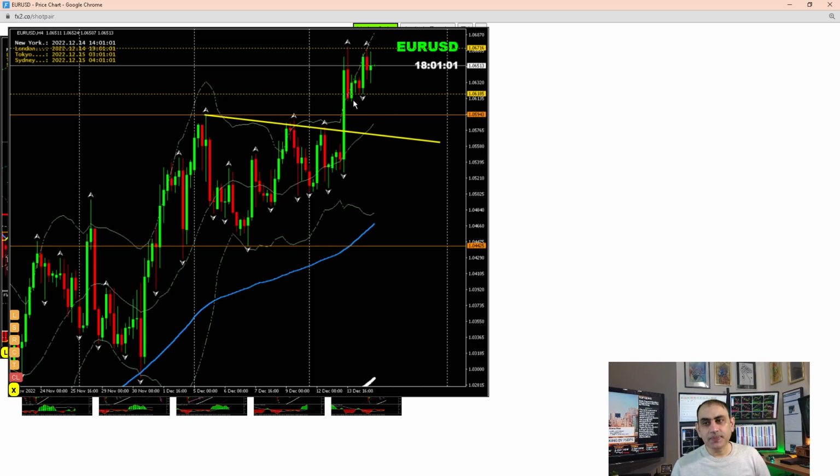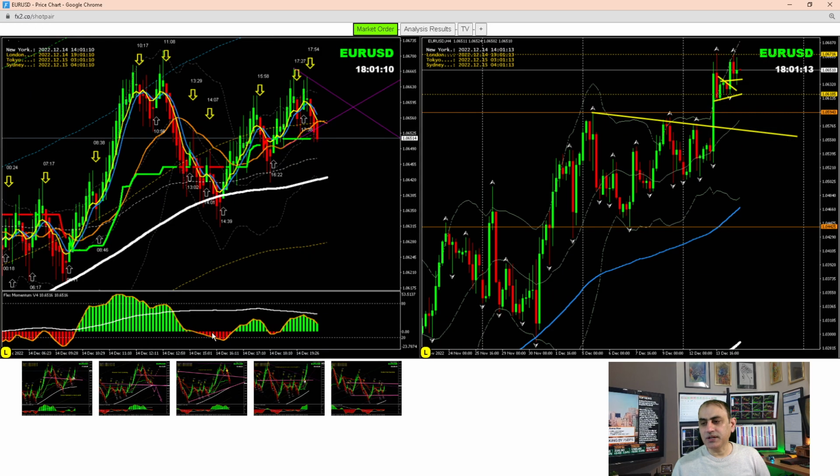So this morning, as explained to my traders, look for this breakout. We were expecting, after this breakout, a pullback around this level, and we had such a nice, beautiful long trade here. Afterwards, we also had another beautiful long. Let me explain to you how we analyze the market.